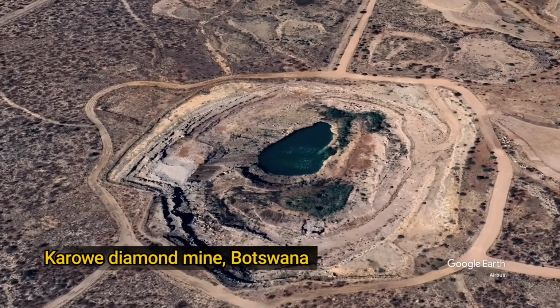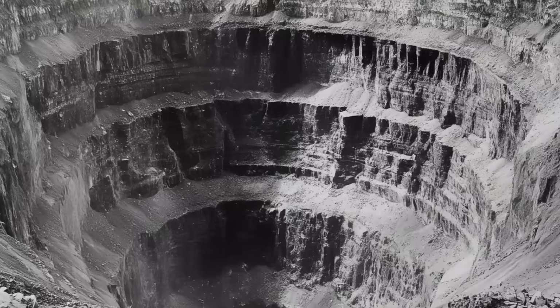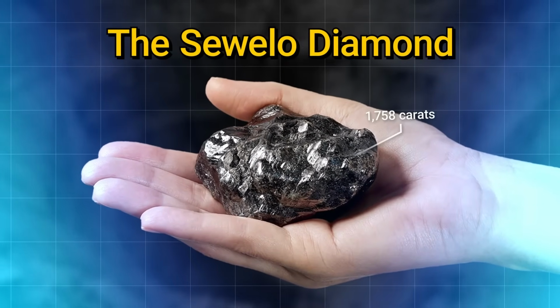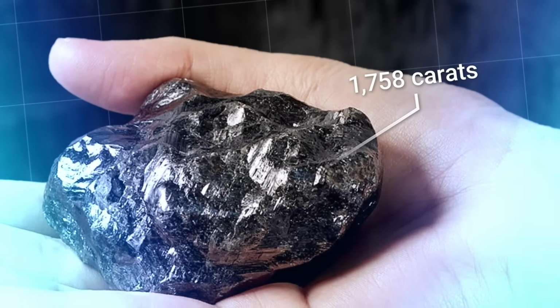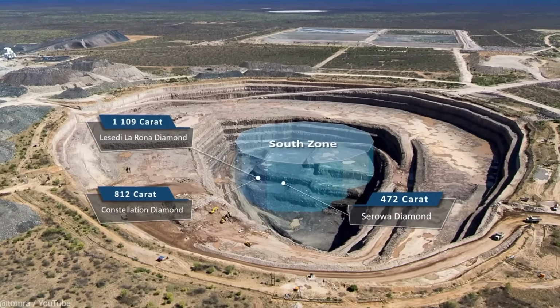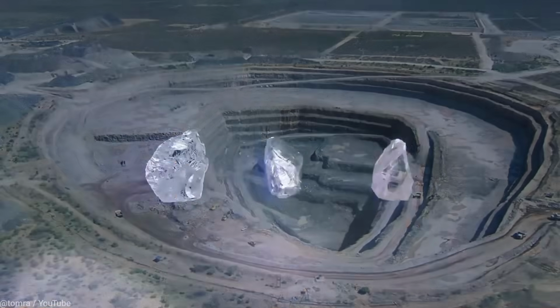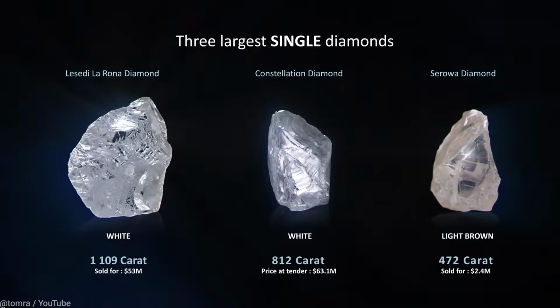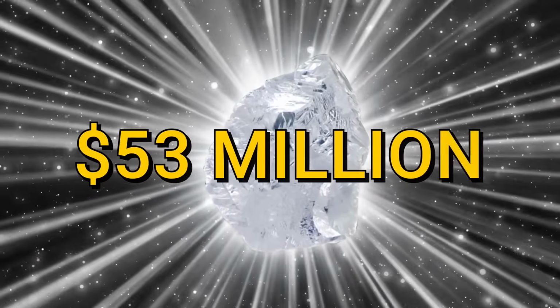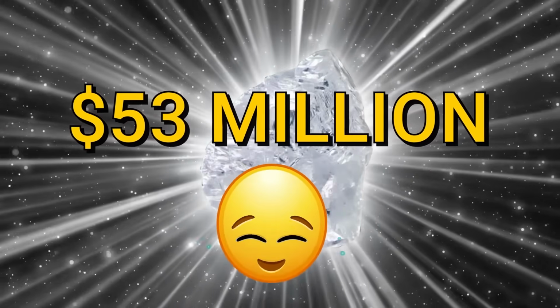This isn't the first record-breaking diamond Lucara has found at the Karowe mine. Back in 2019, they discovered the Sewelo diamond, which was 1,758 carats. At that time, it was the second largest diamond in the world. Luxury brand Louis Vuitton later purchased the gem for an undisclosed sum. And before that, in 2015, they found the Lesedi La Rona diamond at the same mine. It weighed 1,109 carats and brought the company $53 million in 2017.